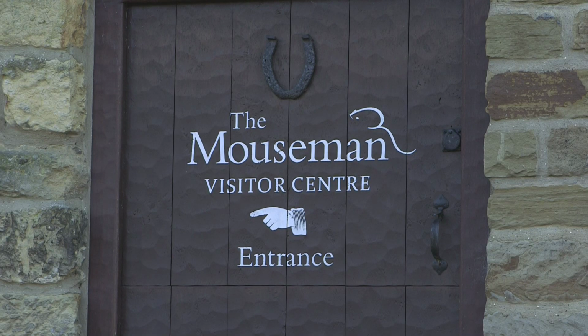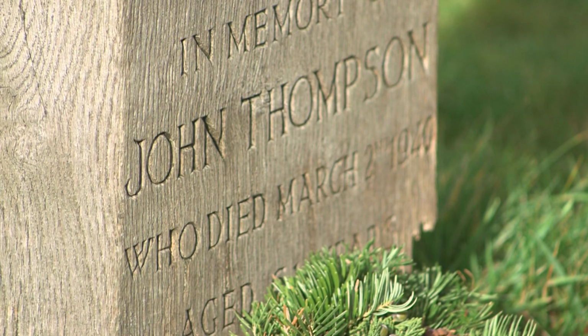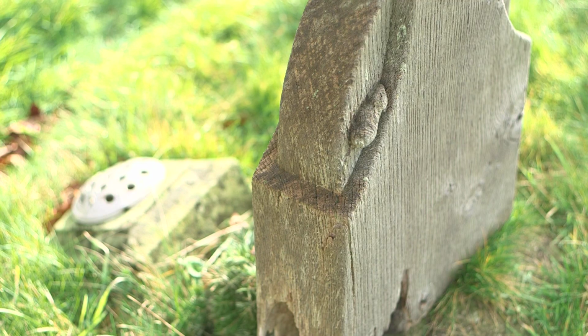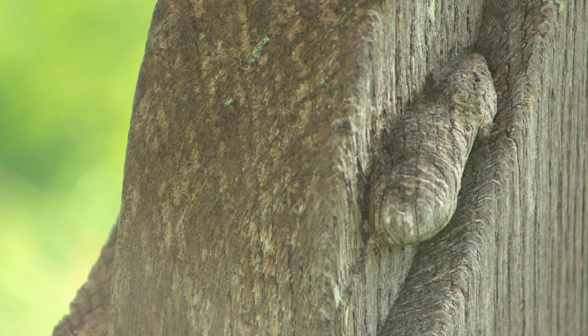Next to that, you've also got John Thompson buried next door with a wooden grave memorial, and on the side of it you actually see a mouse connecting it to the Robert Thompson workshop. Now, Robert Thompson's father was the local joiner and carpenter in the village here, so it's when he passed away that Robert Thompson took on his business as the local wheelwright, cartwright, repairing fences and doors and things like that.